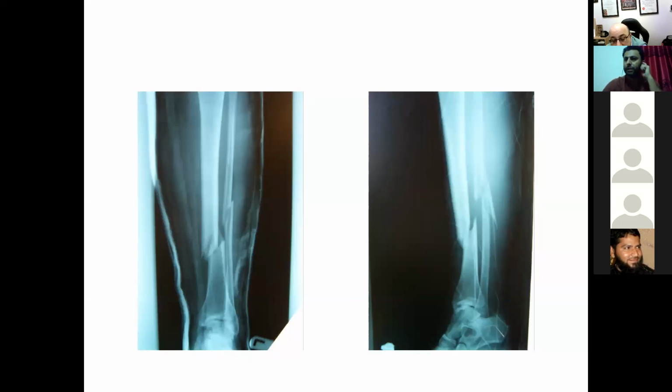First of all, I will get X-rays, especially including the joint above, which is normal, and the joint below, which is normal. What else? Joint above and joint below. If it is normal, then we'll see the skin condition. Is it open or closed? It's fine. It's a closed injury. There's some hematoma, but it's a closed injury.